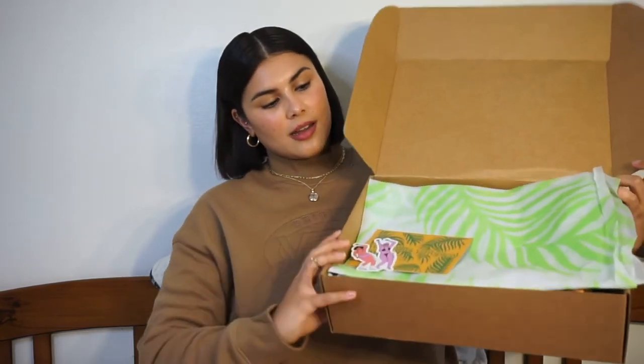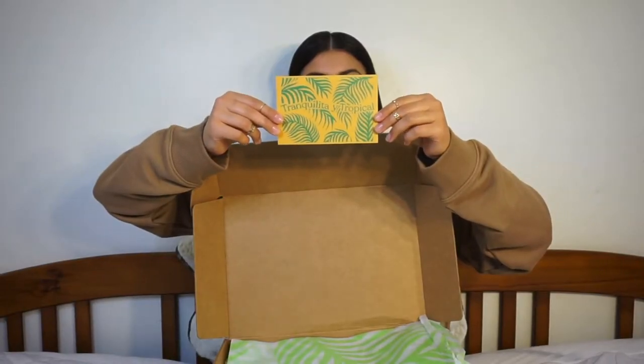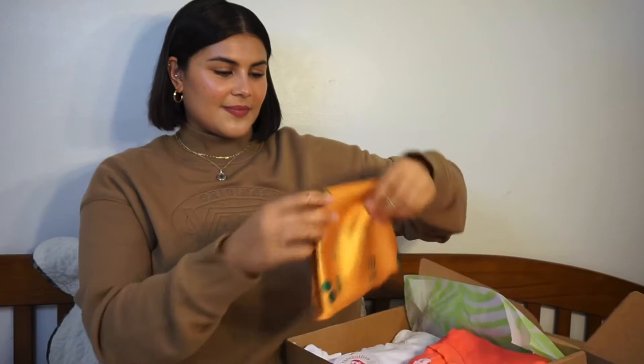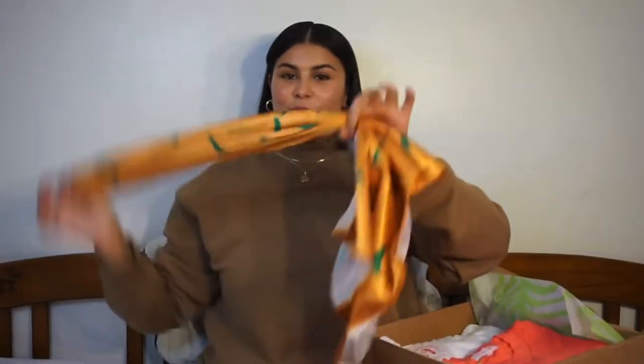She sent me a few pieces from the latest collection, Tranquilita y Tropical, and I'm going to unbox it for you guys today. All right, let's get into it. So cute. I don't know if you can see, this is what it looks like. We have a couple of stickers here. This is the new collection, Tranquilita y Tropical. Let's unbox this. We have another Tranquilita sticker here. Wear it in your hair, wear it as a tube top, whatever floats your boat, super cute.